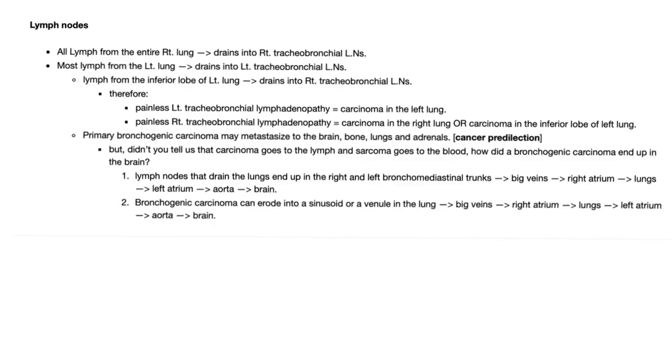So from the previous videos, you have lymph from the entire right lung go to the right tracheobronchial lymph node. But from the left lung, most of it goes to the left tracheobronchial, but the inferior lobe goes to the right tracheobronchial. Therefore, if you have tracheobronchial lymphadenopathy on the left, this is coming from the left lung. If you have it on the right, it's coming from the right lung or the inferior lobe of the left lung. If the primary tumor is the bronchogenic carcinoma, where do you find the secondary? Of course, we're going to find lymph nodes, lymphadenopathy, and we'll find distant blood metastasis to the brain, bone, lungs, and adrenals. Please don't ever forget the brain.